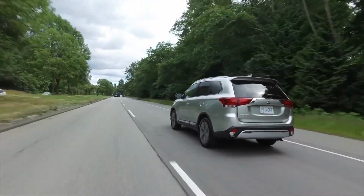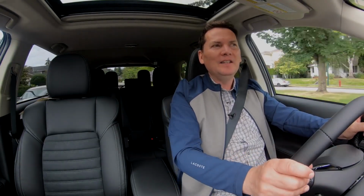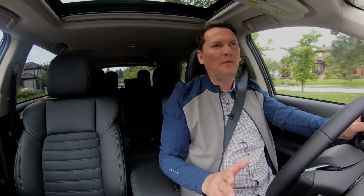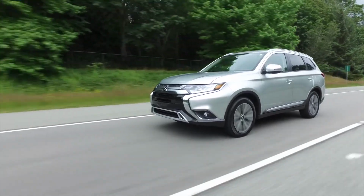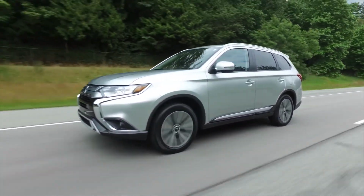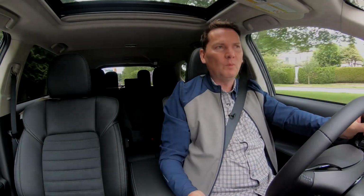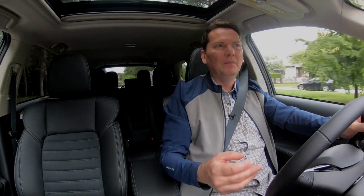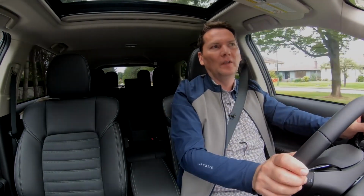And then the transmission, you can put it over into sport. And typically these things are kind of like a placebo effect. They maybe lift the revs up a little bit, but they don't have much impact. With this one, there certainly is a feeling that the engine and the transmission are much more responsive. Same thing again. I wouldn't believe this if I didn't know that there's a 4-cylinder under the hood.